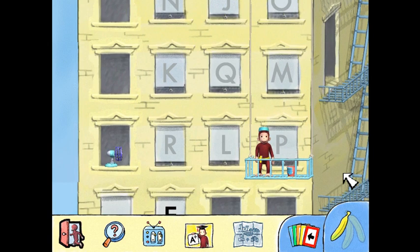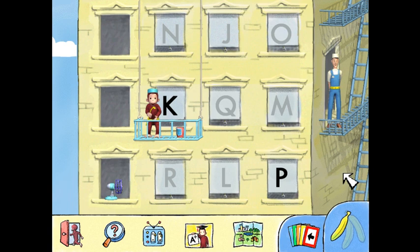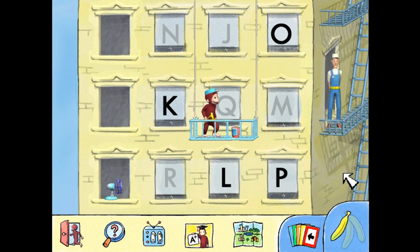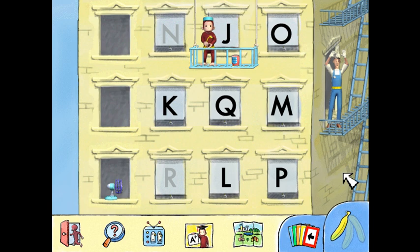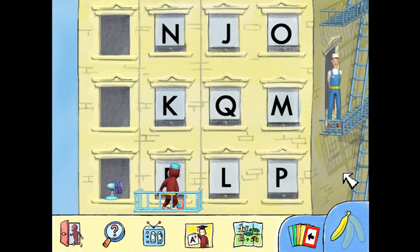George is moving along. What comes after O? Correct. P is after O. What comes after J? That's right. K comes after J. What comes after N? Yes, O comes next. What comes after K? Yes, L comes next. What comes after P? That's right. Q comes after P. What comes after L? Correct. M is after L. What comes after I? Correct. J is after I. What comes after M? That's right. N comes after M. What comes after Q? Yes. R comes next. Excellent! You earned a banana!